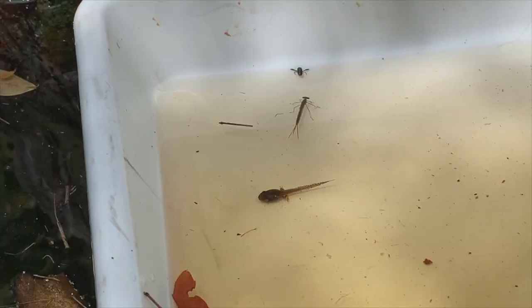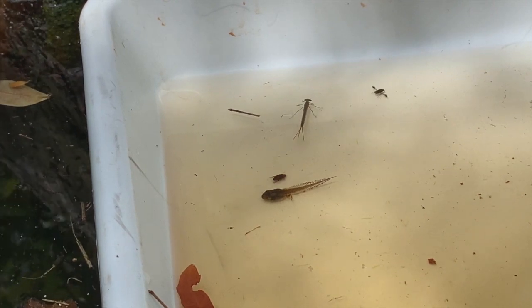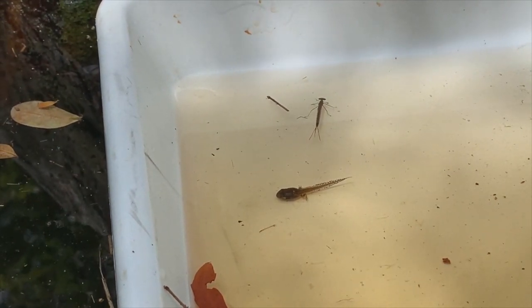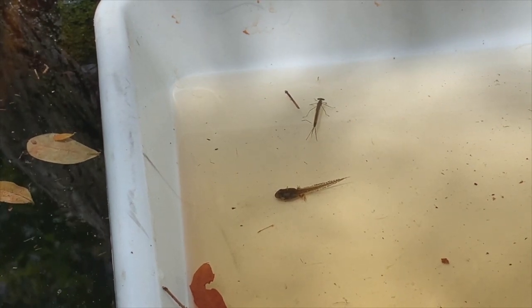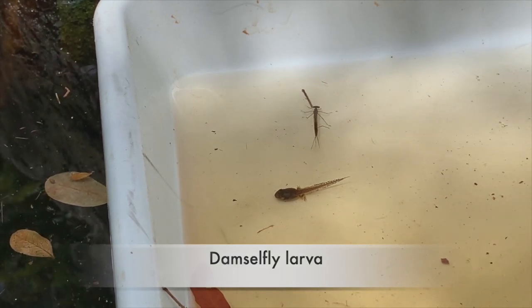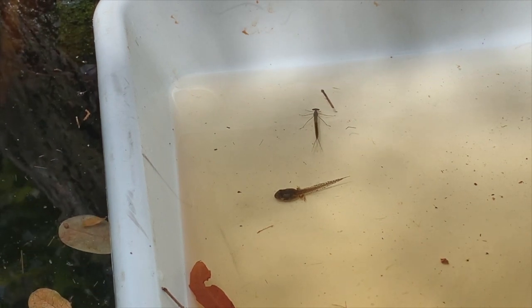So I've just taken one single swipe with my dip net there, and look at the abundance of fauna that we found. There in the top of your screen is actually a larval damselfly. So you've heard of dragonflies and damselflies. Well, that's a damselfly baby. Three little appendages coming out the rear end there. Those are gills, believe it or not.